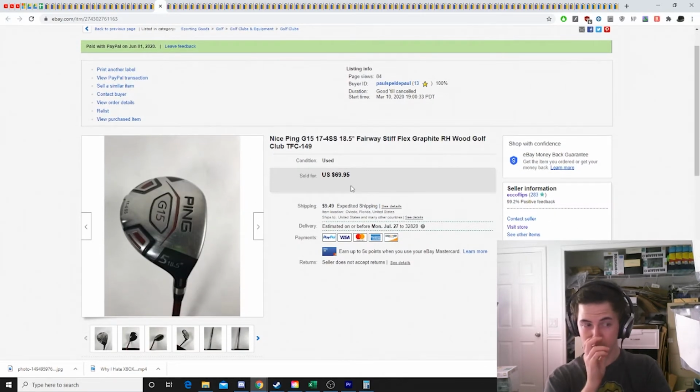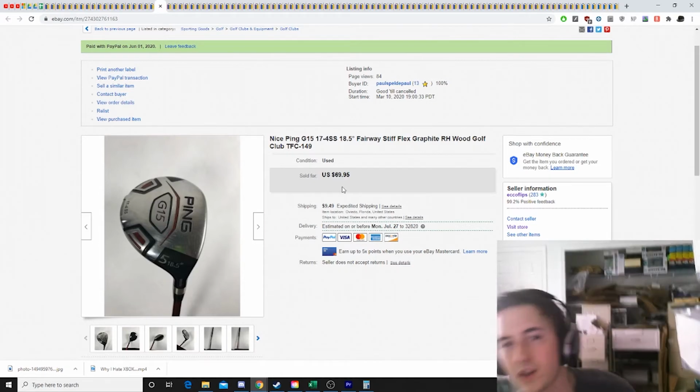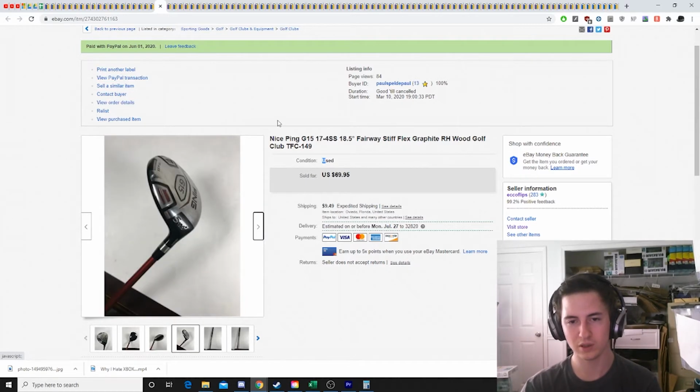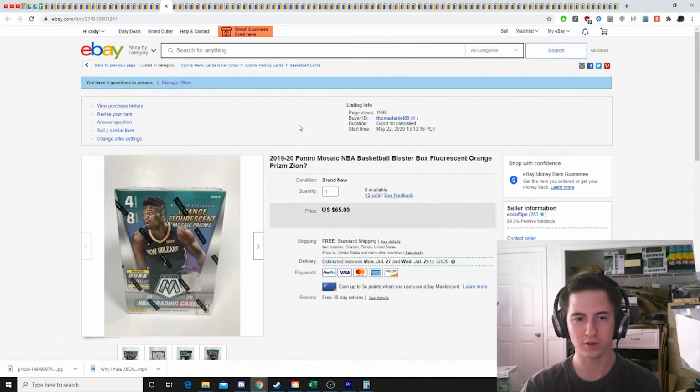This was a really good one. If you don't know about Ping golf clubs, they're usually pretty expensive. If you've ever gone into a Dick's Sporting Goods, you can start to realize how expensive all of this sporting equipment is. So people really want to buy it used because it's already so much in store. So somebody paid 70 bucks plus shipping for this, and I paid $2 for this golf club. Pretty good margin right there for me.